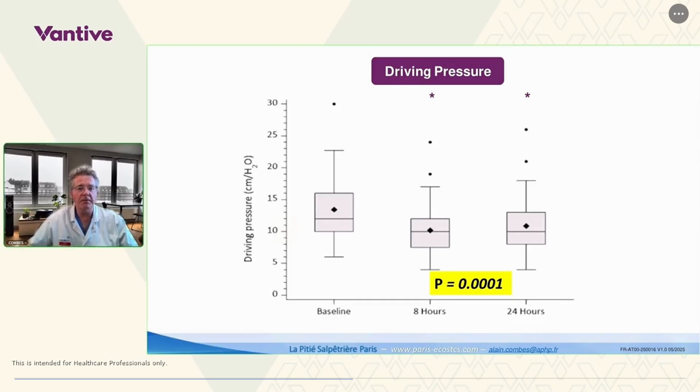At the same time, we observed a significant decrease in the driving pressure, which is the plateau pressure minus the PEEP, which is believed to be one of the most critical parameters to induce ventilator-induced lung injury. The median value at baseline was around 12 and was significantly decreased to around 10 in our patients when looking at the median value either at 8 hours or 24 hours. So once again, a very important point about the performance and the delivery of the treatment in terms of driving pressure.